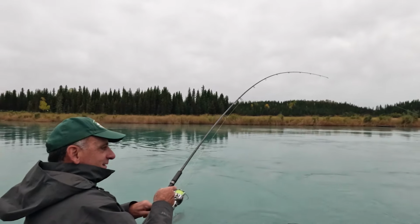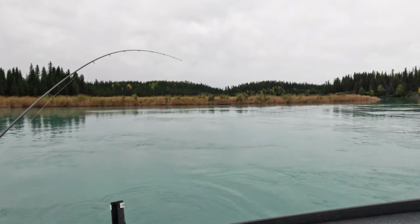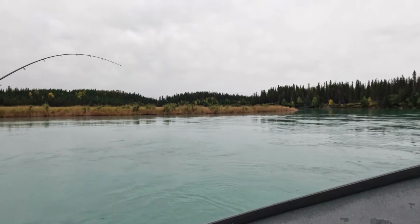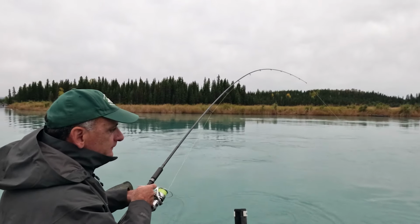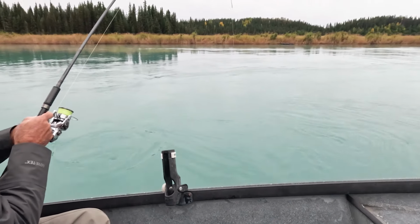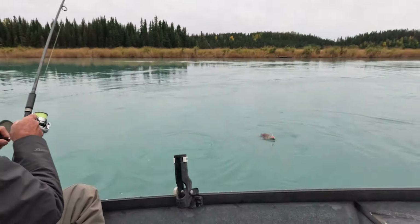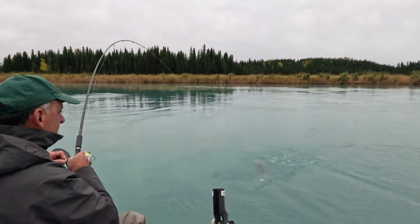Mike may have a sockeye on. Got a little fight to him. Reeling in okay? Yeah, you're doing great. Where are you, Mr. Sockeye? Oh, got a little weight to him. There you go. Got a sockeye.